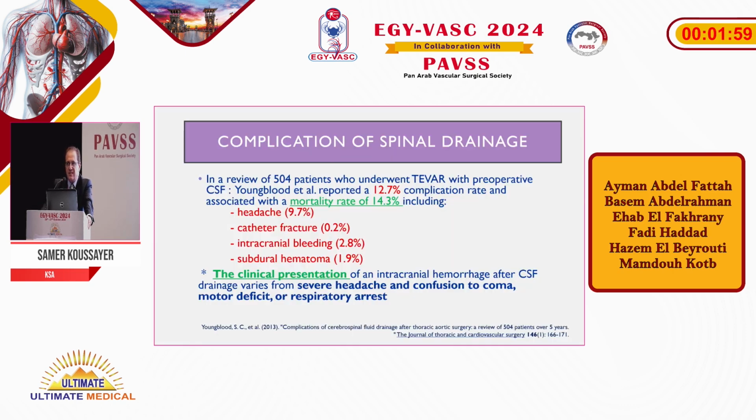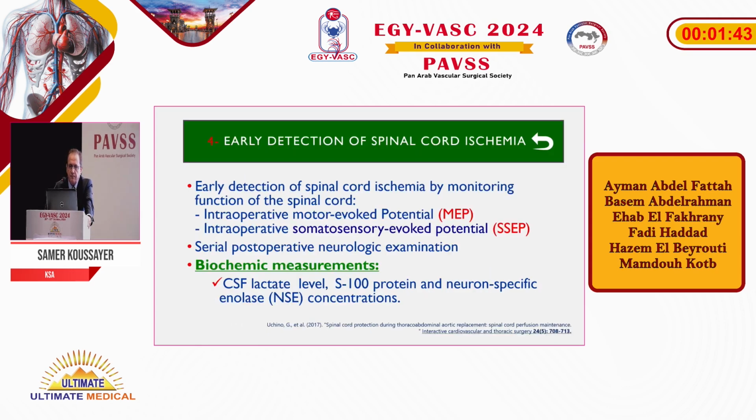Of course, spinal cord drainage has its own complications like headache, catheter fracture, and most importantly intracranial bleeding. Usually patients develop severe headache or confusion, and sometimes they can go into a coma. So you also have to be careful, and that is the reason why we don't use it routinely.